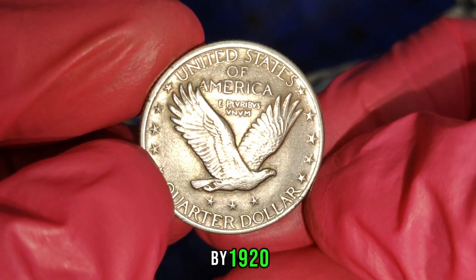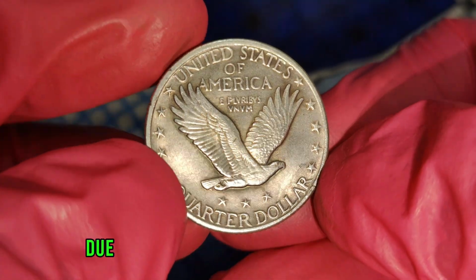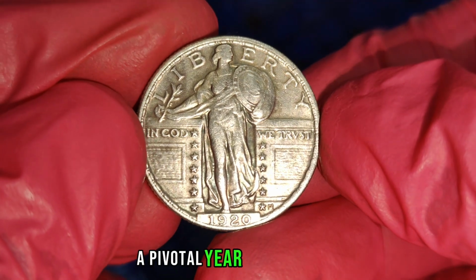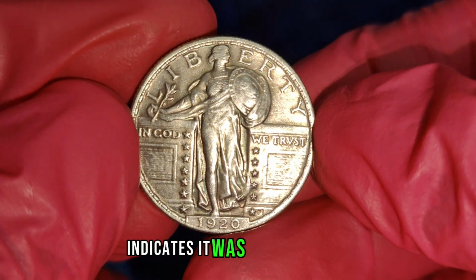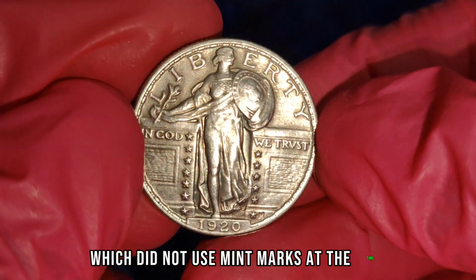By 1920, the United States Mint had made design modifications due to wear concerns, which makes the 1920 issue a pivotal year in this series. The absence of a mint mark on your 1920 quarter indicates it was struck at the Philadelphia Mint, which did not use mint marks at the time.